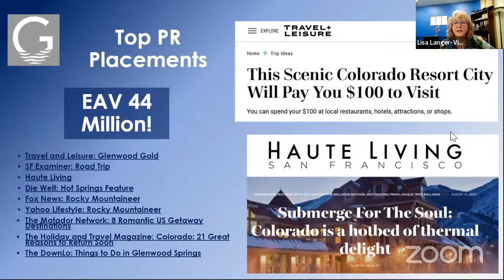And just to say a little more about our top PR placements, we have an equivalent advertising value of $44 million. And this is not the Rocky Mountaineer stuff. This is a lot of other, well, some of it is, but most of it is just general, a great place to visit. This, of course, on Travel and Leisure, the scenic Colorado Resort City will pay you $100 to visit. That was during our Glenwood Gold. And most of that got picked up after we announced that we were trying to recover after a fire, a major fire. So that worked a little bit in our favor to get that going.